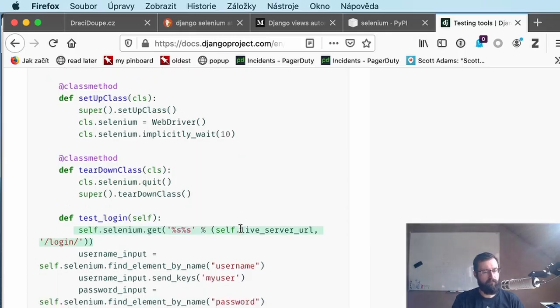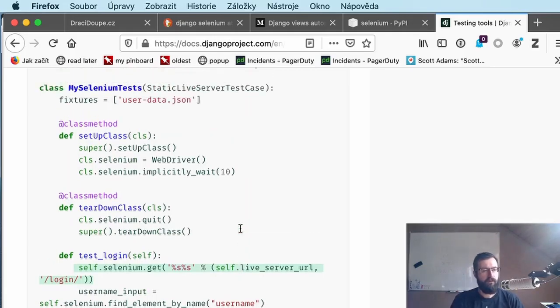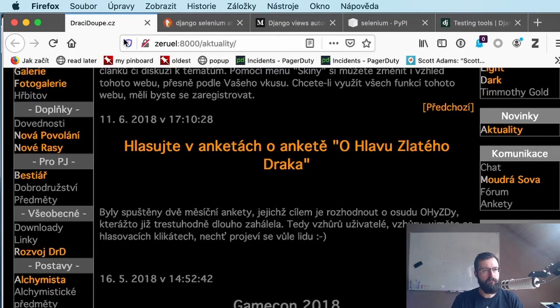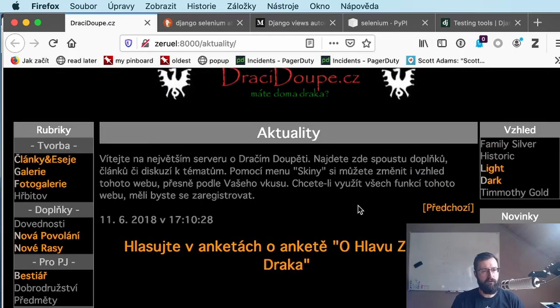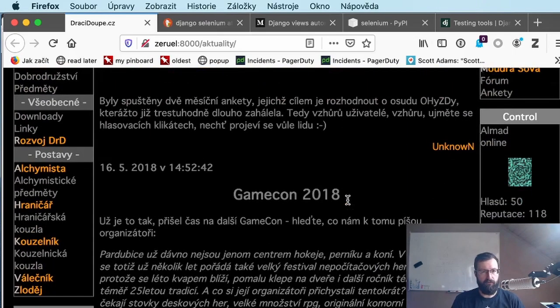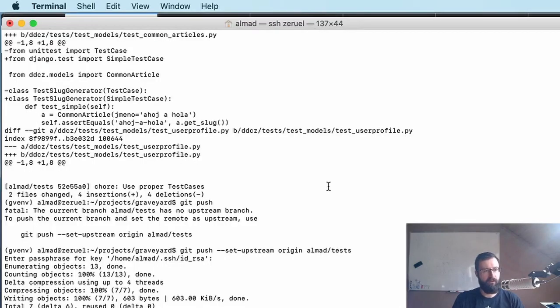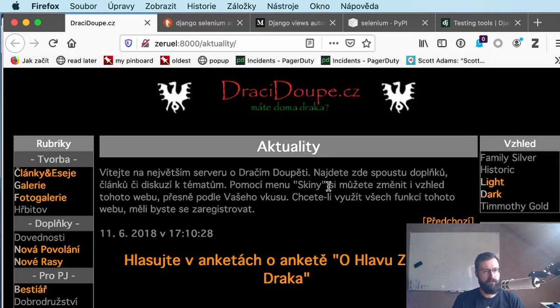Okay. So what are we going to do as a demo? I think the first thing we can do is just check that when we go to the main page, we are redirected here, and this part of the server is loaded. That will help us set up the infrastructure.